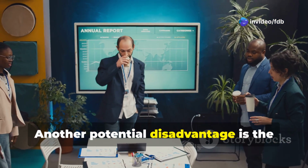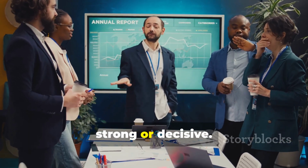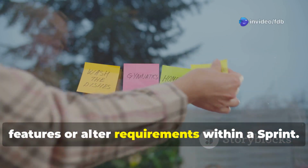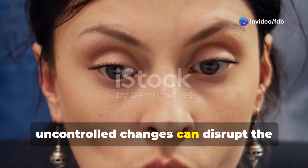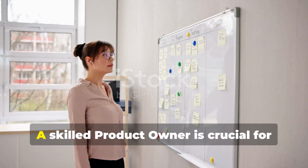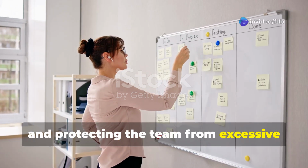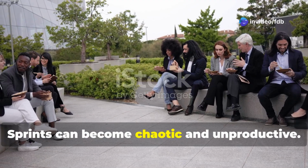Another potential disadvantage is the risk of scope creep, especially if the product owner is not strong or decisive. Because Scrum embraces change, it can be tempting to constantly add new features or alter requirements within a sprint. While flexibility is good, uncontrolled changes can disrupt the team's focus and prevent them from delivering a done increment. A skilled product owner is crucial for managing the product backlog effectively, prioritizing work and protecting the team from excessive changes during a sprint. Without this, sprints can become chaotic and unproductive.